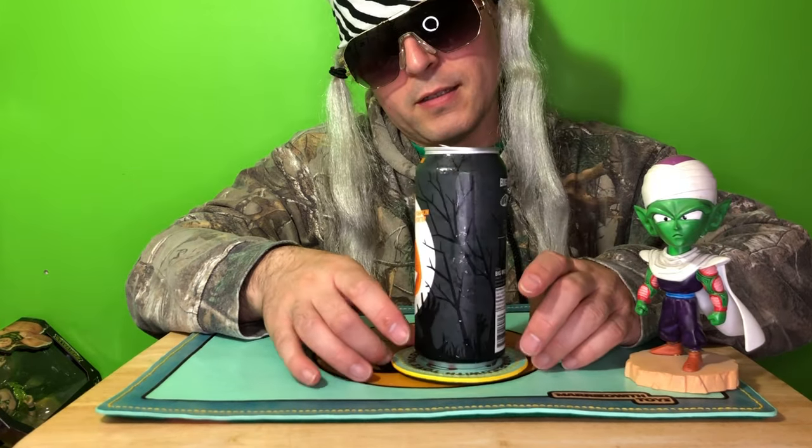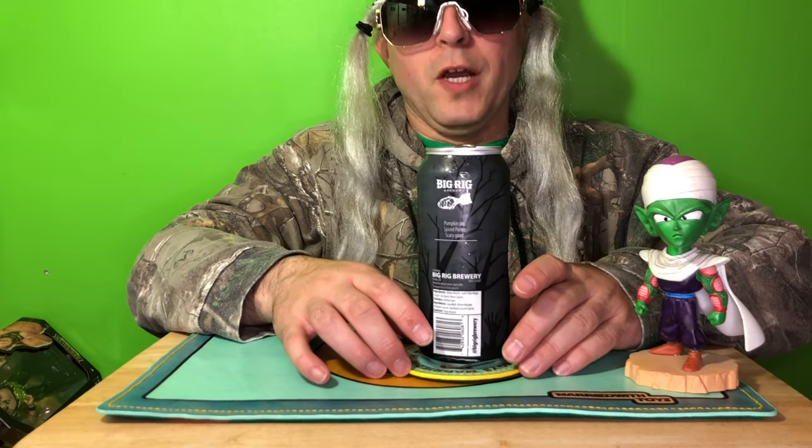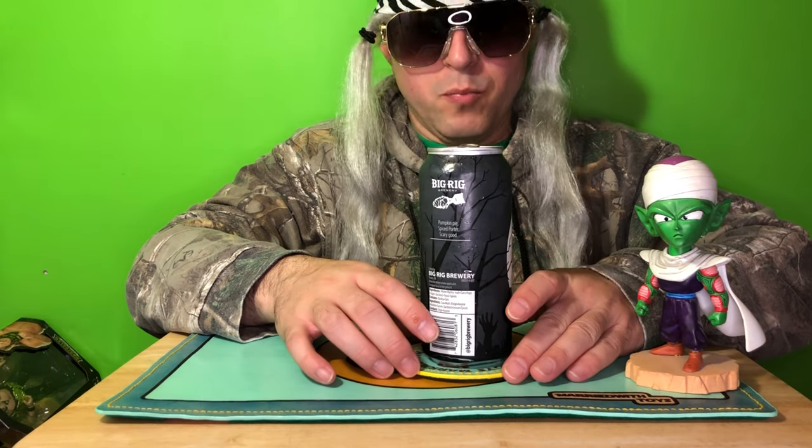While I'm giving candies out to the trick or treaters, this is something I could sit on the porch with. So, good stuff, Big Rig. This is a really good one. And I got to tell you, I like the name. Tales from the Patch. Pumpkin Porter.